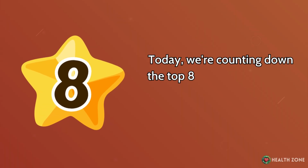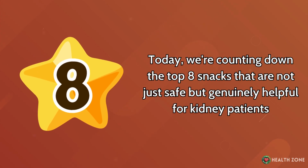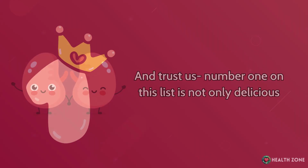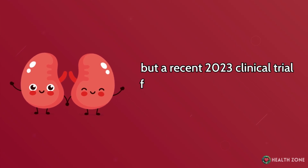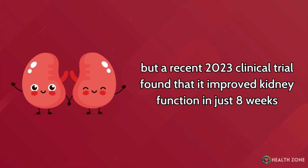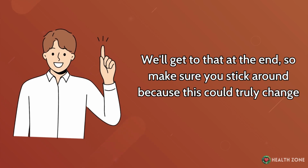Today, we're counting down the top 8 snacks that are not just safe but genuinely helpful for kidney patients. And trust us, number 1 on this list is not only delicious, but a recent 2023 clinical trial found that it improved kidney function in just 8 weeks. We'll get to that at the end, so make sure you stick around because this could truly change the way you snack forever.